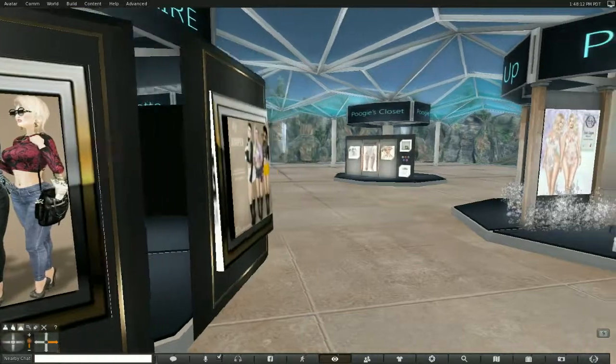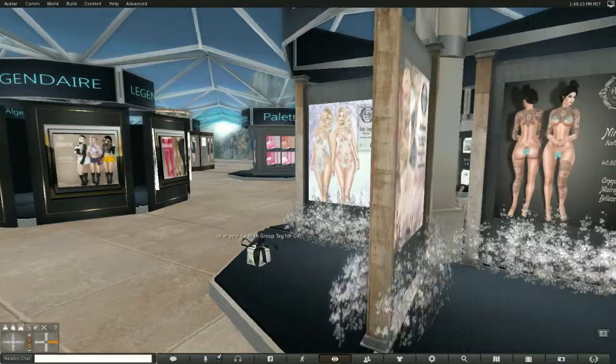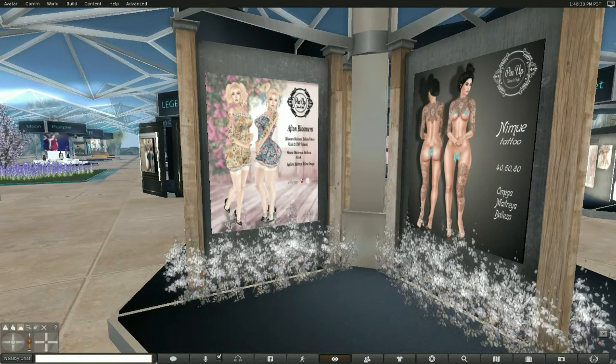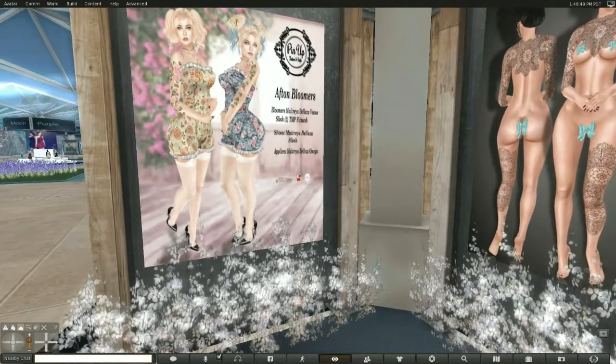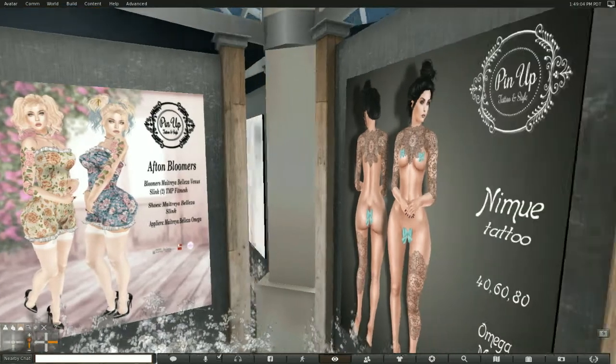Let's move on to Pinup. Looks really, really great. And I love everything on this board. I love the Nimu tattoo, which is absolutely beautiful, and it comes in all over the body. It's Omega, Maitreya, and Belleza. The Often Bloomers, which I believe is a dress. And shoes. And it's appliers, because I think the appliers give you that little bit of tattoo down the arm.